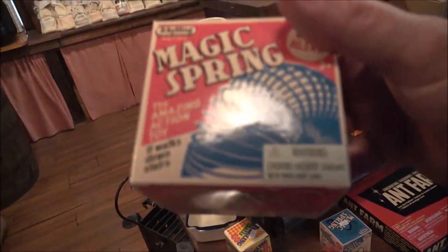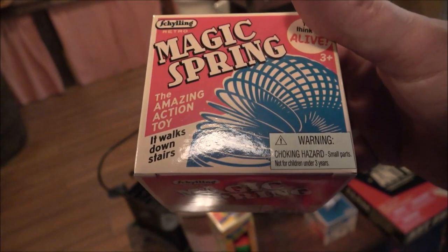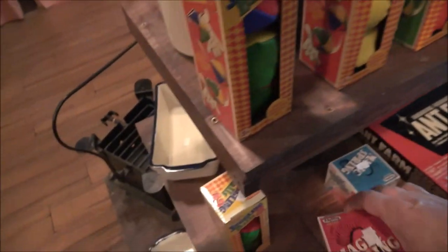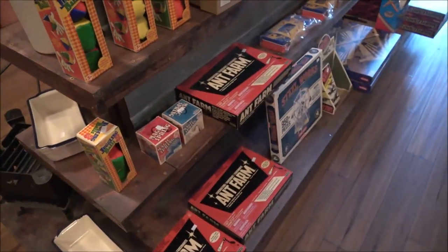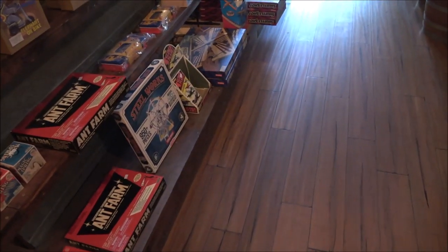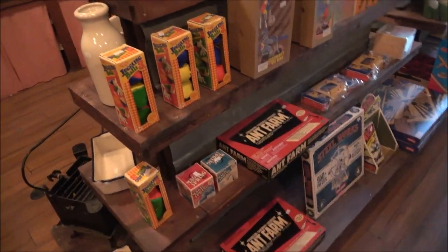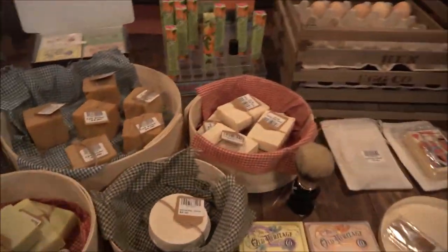A magic spring. A slinky, a slinky. Wonderful, wonderful toy. Walks downstairs, aluminum pairs, and makes a slinkety sound. A marvelous thing. Everyone knows it's Slinky.